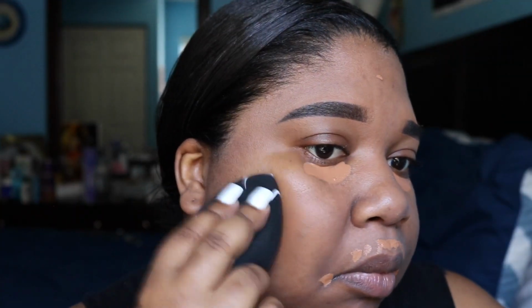This shade is actually pretty nice. It's kind of close to what my Shape Tape is. Coverage is nice too.